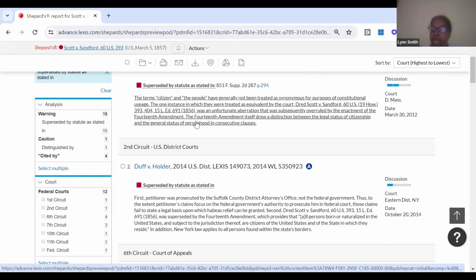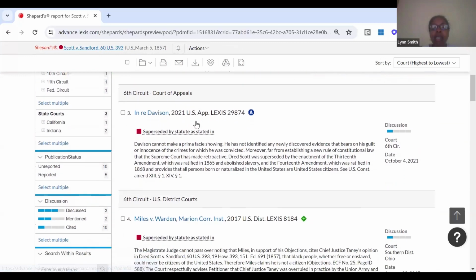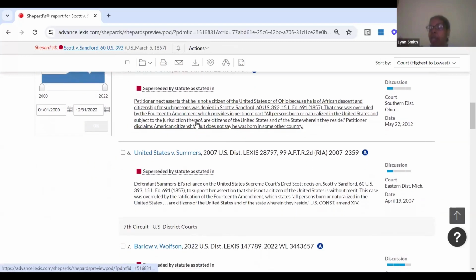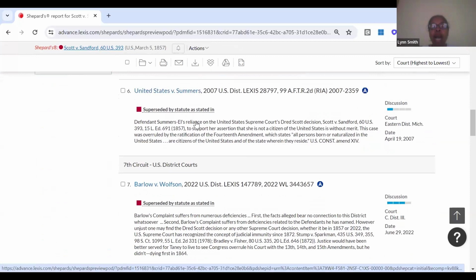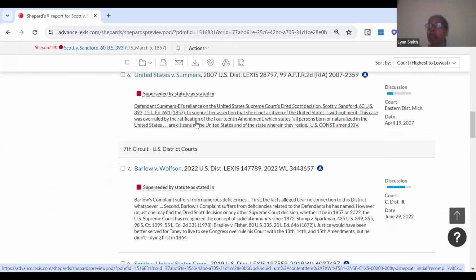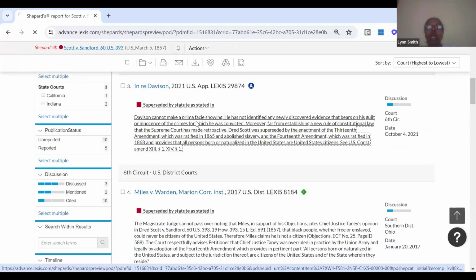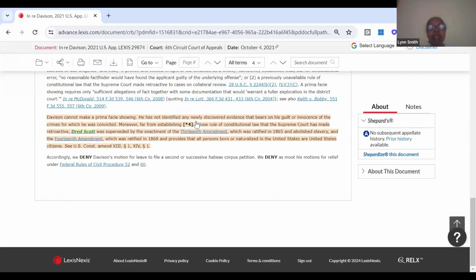So we can go to any of these cases, these decisions, which are basically telling us, yes, this case was superseded by an amendment. So just kind of want you to be aware. So I'm just going to go ahead and click on this one. Once again, it's going to take you right there to the actual part of the court's decision where the court is basically letting you know Dred Scott no longer good law, especially because we have that 13th Amendment.